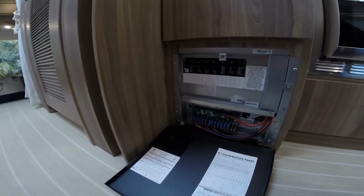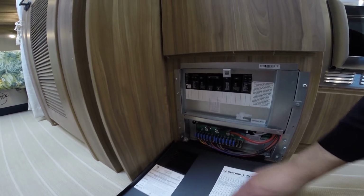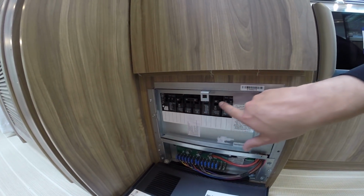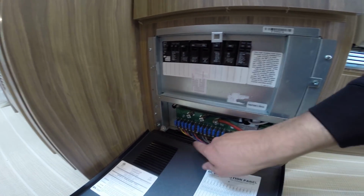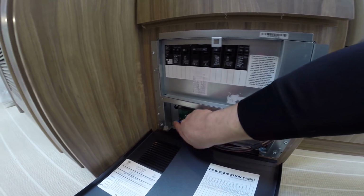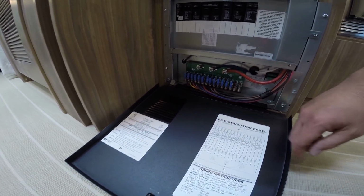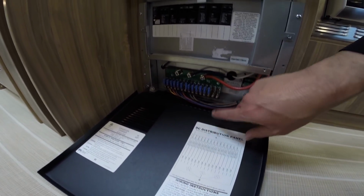This is the battery charger. There's a 50 amp service. That's part of the second air conditioner upgrade. You have all your electrical breakers just like you would at home. They're all labeled here as well. Below that we have the 12 volt portion, so these are all your 12 volt fuses for multiple items in the trailer. That's labeled. You can check your owner's manual too for the location of each one of those fuses.